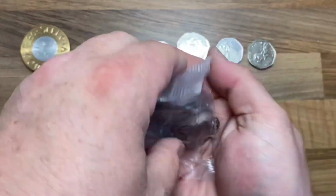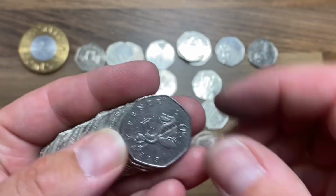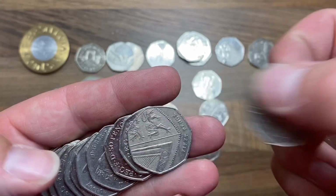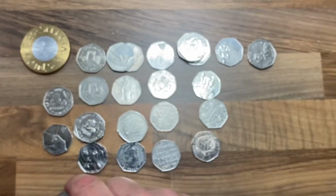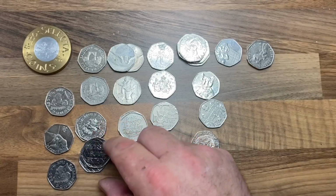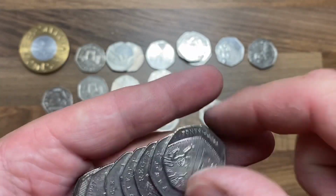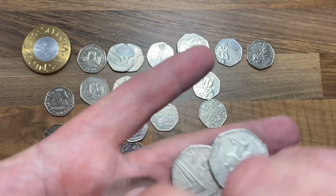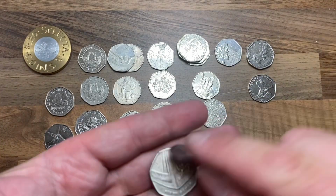Two left. Yeah, buddy, get in there. There's a diversity. We got three Olympics. Cannot complain with that whatsoever. As long as it's not all archery. There's Mr. Jeremy Fisher. And we're on the last bag.